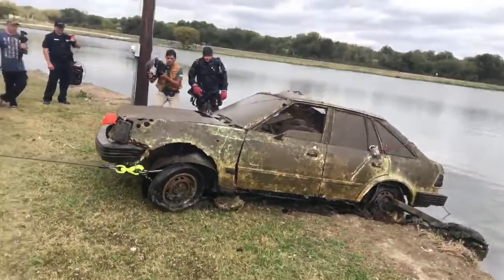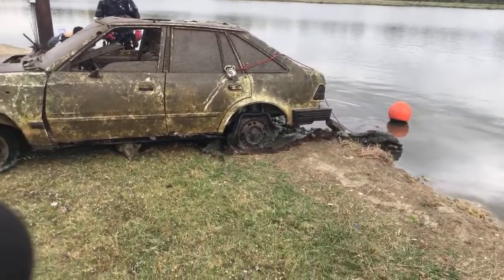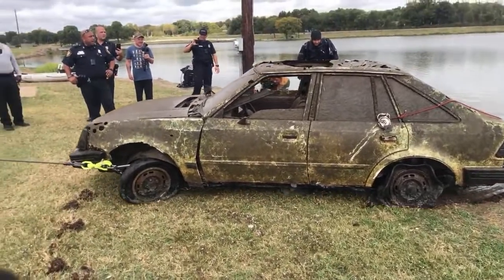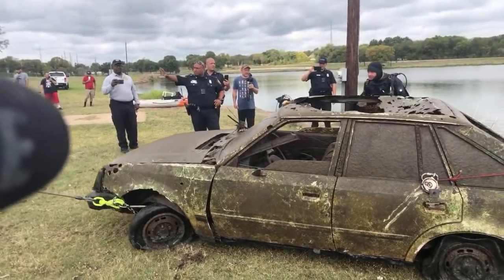You see the magnet on it? It's where they marked it. This car has been cleared. Looks like there's a fish up on top, dude. Look at the fish. Oh, yeah, there's a fish in there.